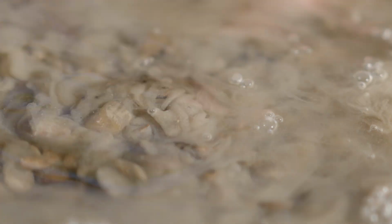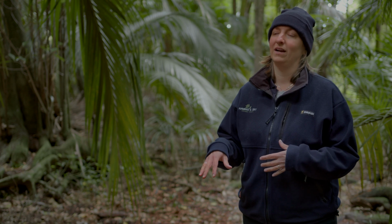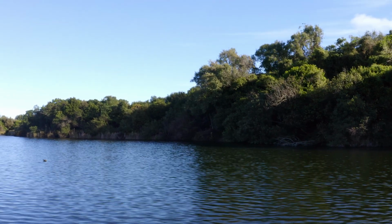When sediment enters the waterways from erosion, it can lower the water clarity. It can also harm fish gills or make it hard for them to actually see their prey. When it settles on the bottom of the river, it can smother habitat for both the fish and the invertebrates that live there. And if it settles in the estuary, it can actually smother the plants and animals that are living there that keep the estuary healthy.